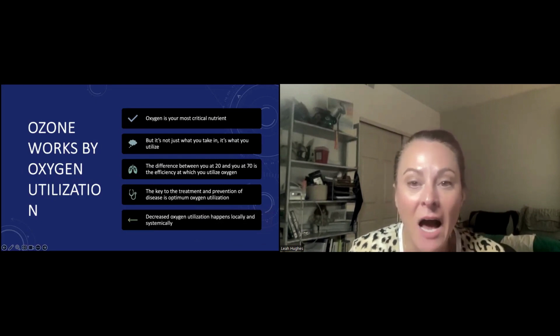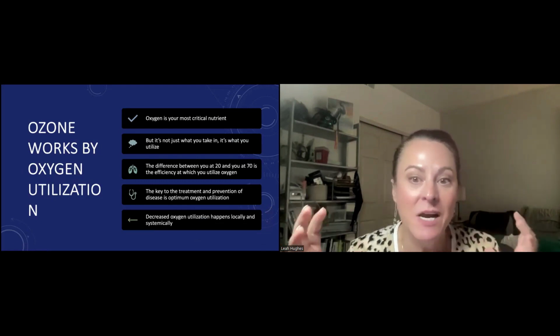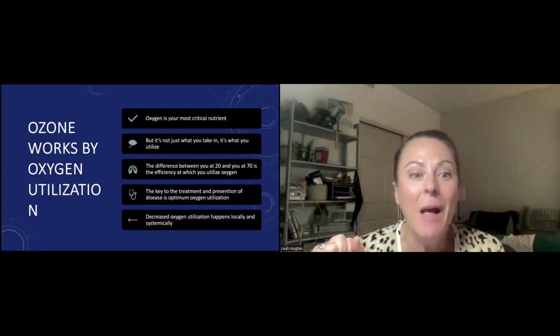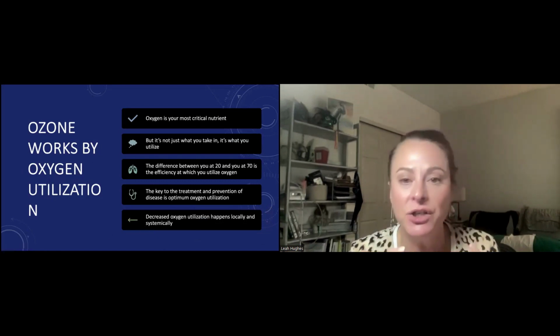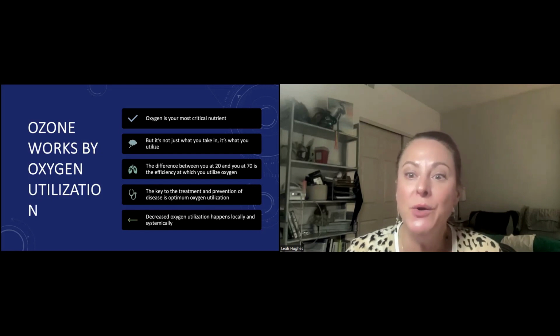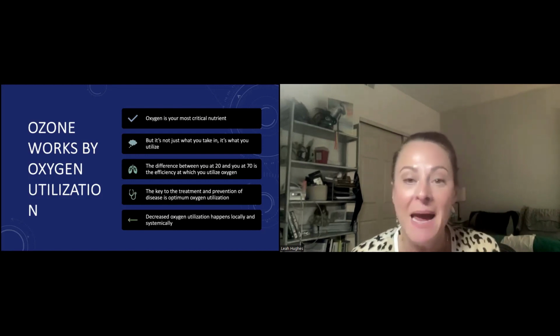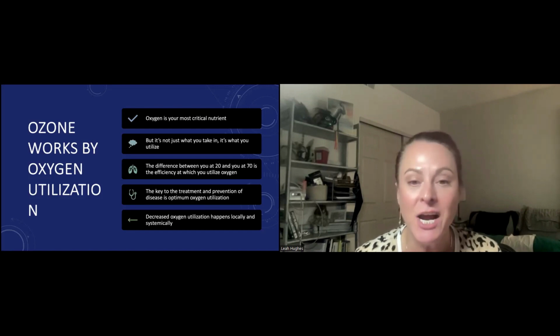So ozone is kind of oxygen molecules, and you're going to see here it's 3 molecules, but it works by utilizing oxygen, like helping oxygen work better at your tissues. With oxygen, it's not just what you take in, what you're breathing, but it's how it gets into your body, into the system, and how your system actually makes that effective for all the different processes like energy and healing that you need.